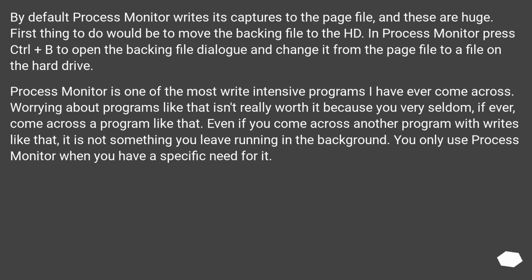By default, Process Monitor writes its captures to the page file, and these are huge. The first thing to do would be to move the backing file to the HD. In Process Monitor, press Ctrl+B to open the backing file dialog and change it from the page file to a file on the hard drive.